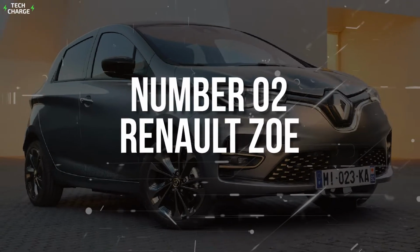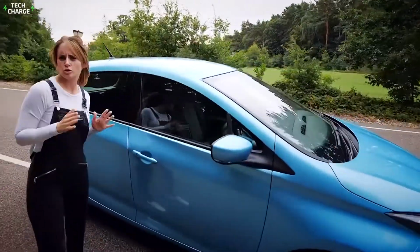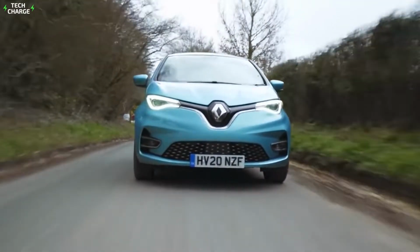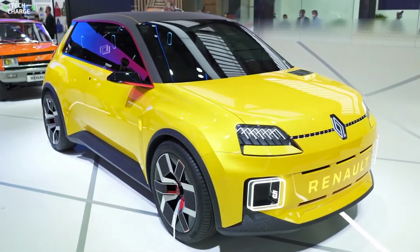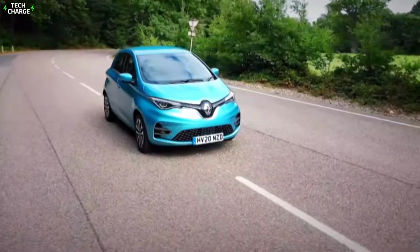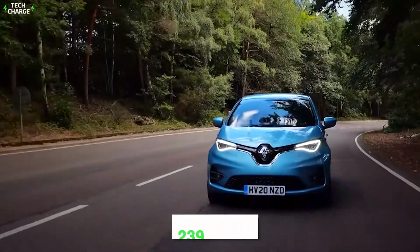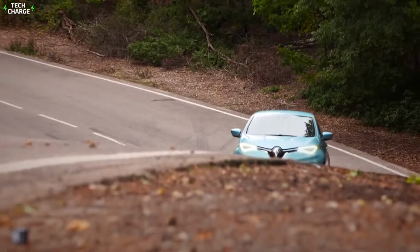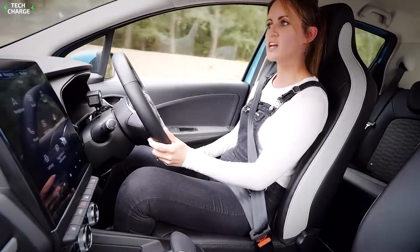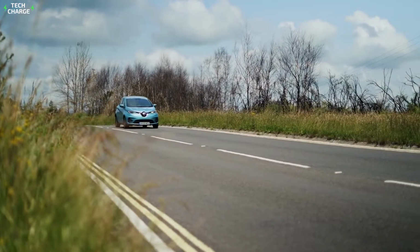Number 2. Renault Zoe. If you live in a big city and you need a compact EV that can take you far and back without any worries, you'll definitely need to get the Renault Zoe. Although not the most exciting EV in terms of design or power, the 52 kilowatt-hour battery that this comes with makes it the best option for anyone looking for the best range. With this, you get a quoted range of 239 miles, which goes down to around 190 miles in real-world use.